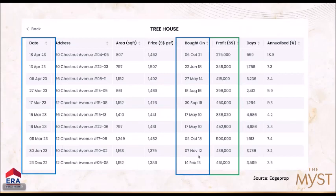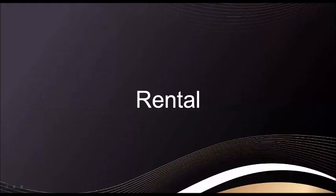You see, kept from the launch date until today, January 2023. It's quite a whopping success. Yes, because they always say the bigger you buy, the more you profit. Okay, rental. Lina also touched on a very good point.